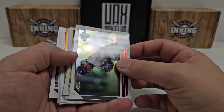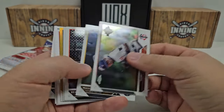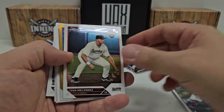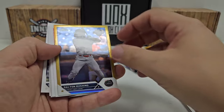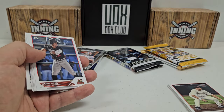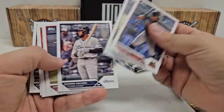And then our other chromes, which in addition, do we have a gold chrome? This is a nice pack, if so. These are all chromes. Benny Bombs right there. Melendez, I think we got to get gold. Dalton Rushing. Okay, gold out of 50. That was a nice pack. That was a very nice pack, guys. Very nice pack. Then back into our papers.